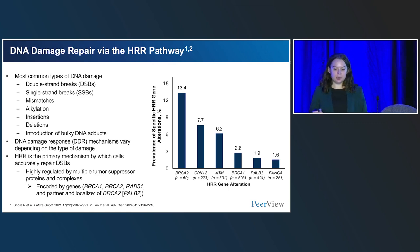These things are highly regulated by tumor suppressors, proteins and complexes, which then these proteins are encoded by the genes such as BRCA1, BRCA2. On the right graph over here, I just wanted to point to everyone the incidences of different HRR gene alterations. As you can see, BRCA2 is the most common one, followed by CDK12, ATM, and BRCA1 mutations. Also, DNA damage repair is vital for maintenance of genomic integrity.